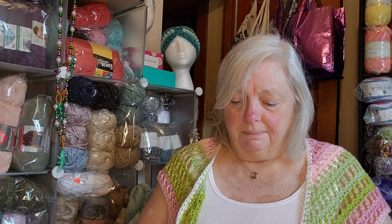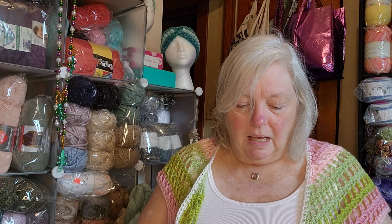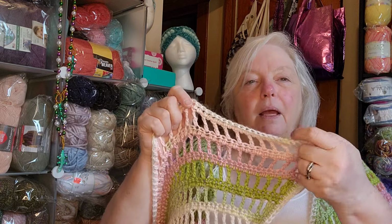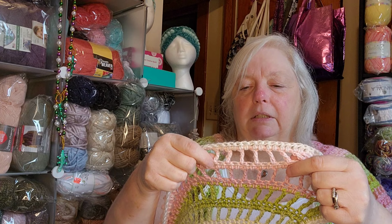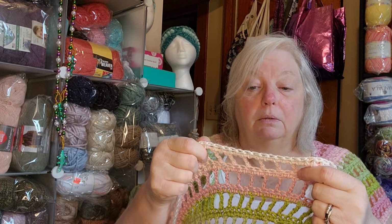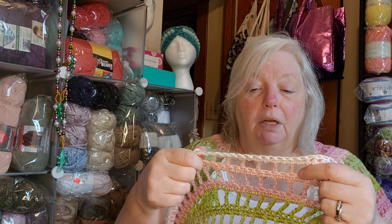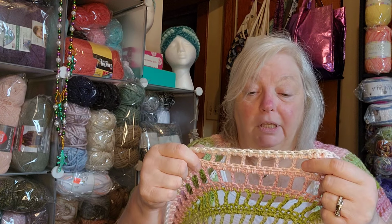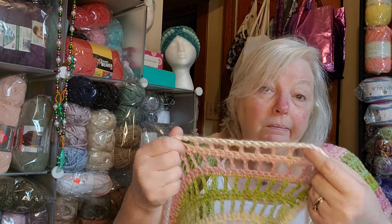And it was a quick, easy make. It looks like maybe half double row, and then a half double row here, and a treble. So the half double is in every stitch, and then the treble is skip one, chain one, skip one.